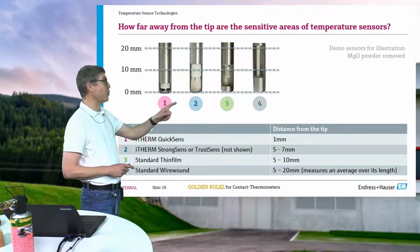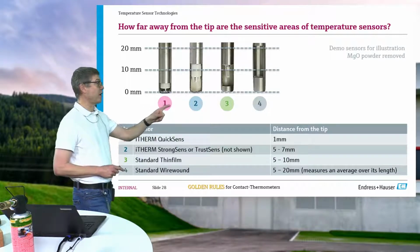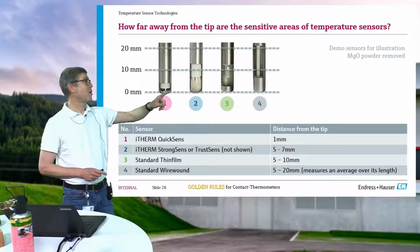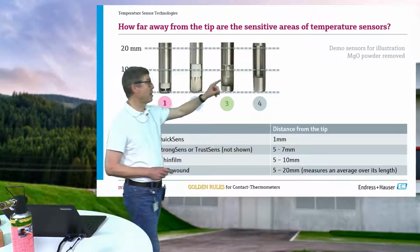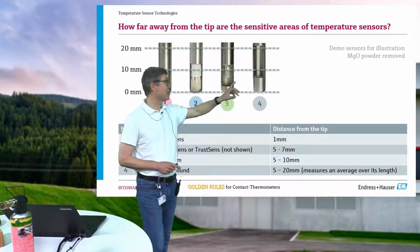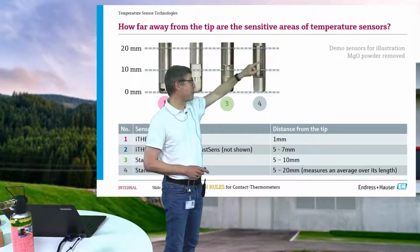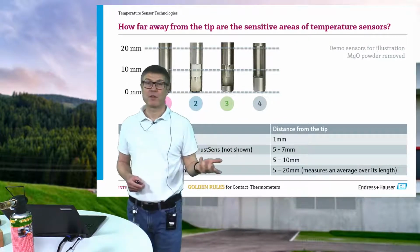And now think, we offer different solutions. The ENH Quick Sense, ENH Strong Sense. Here the sensor is inside the tip of the measuring insert. Here we are already 5 millimeters away. For the standard sensor, we are talking about roughly 10 millimeters. And for these wire-wound sensors, which are quite long, you will measure the average more or less at this position, 15 millimeters away from the tip.